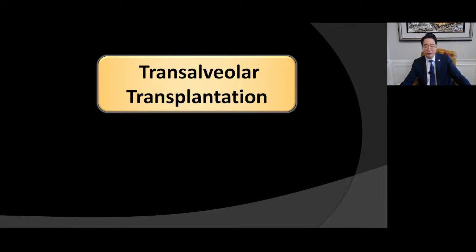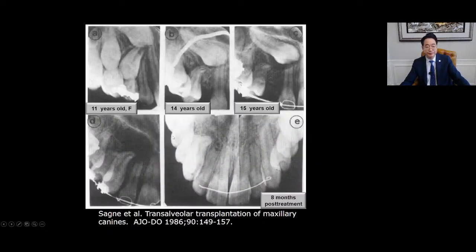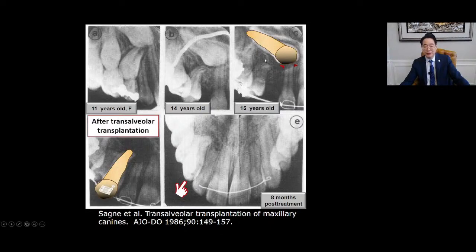Now I will talk a little bit about transalveolar transplantation. It is different from autotransplantation. Transalveolar transplantation is transplant to the same area, but autotransplantation is transplant to a different location. This is from the AJODO article in 1986. When she was 15 years old, the root of the lateral incisor was resorbed by the impacted canine. After space opening, transalveolar transplantation was performed. This is 8 months post-treatment.